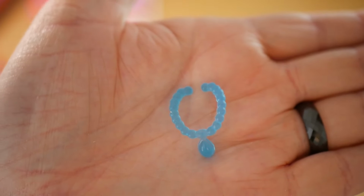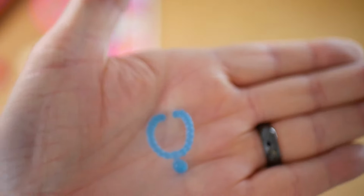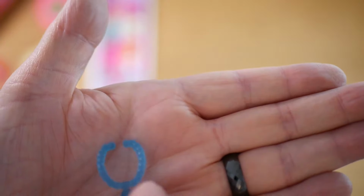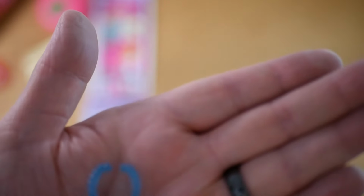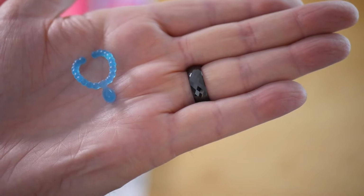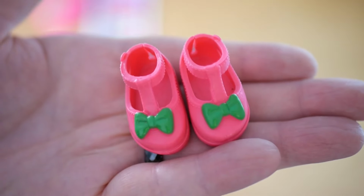I've then got this, which is a necklace with a pendant. Obviously there's no painted on details here, so it is basically just like a blue plastic. It's a bit see-through. And there is a pendant which doesn't really seem to be anything. It's just like a teardrop shape at the bottom. So that's her jewellery. And then lastly we've got these quite fabulous looking shoes.